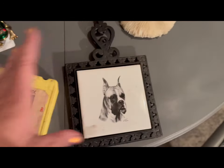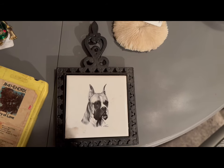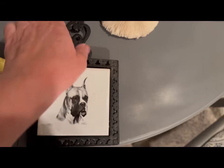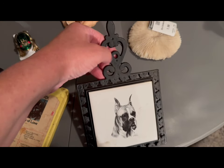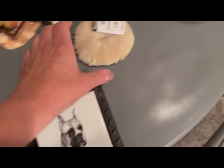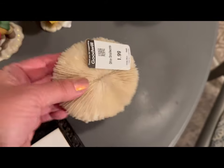So here is this wonderful little dog tile. I guess, what is he, a boxer? Anyways, this is by a company called Lanka Tiles, with Lanka Wall Tiles, made in Sri Lanka. This is not really wrought iron, it's meant to look it, but I think it's kind of cottagey and cool.